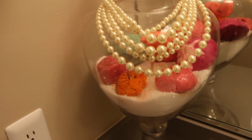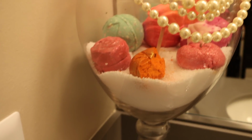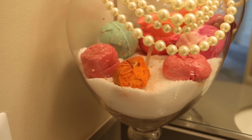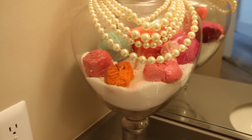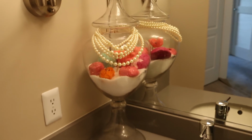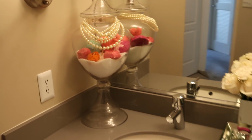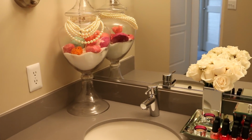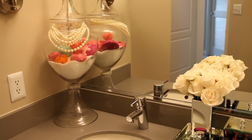So I can have all of my little bath toys, and some of them have been split for multiple baths, and it's fun to have them in here. I originally didn't have my Lush apothecary jar in here because I thought it made the counter look kind of cluttered, but I'm digging it actually.